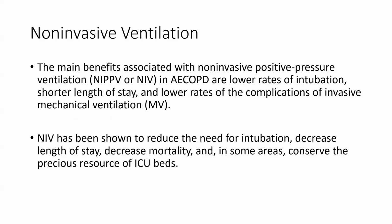So regarding NIV, the main benefits associated with non-invasive positive pressure ventilation in acute exacerbation of COPD are lower rates of intubation, shorter length of stay, and lower rate of complications of invasive mechanical ventilation. So NIV has been shown to reduce the need for intubation, decrease the length of stay, decrease mortality, and in some areas conserve the precious resource of ICU beds.